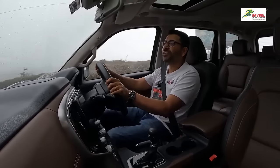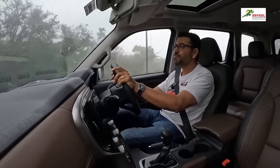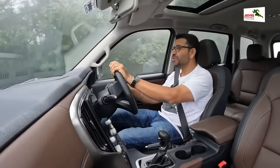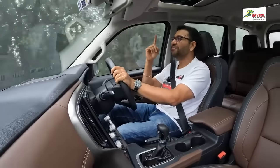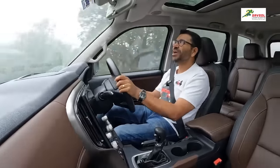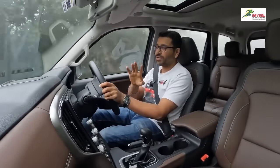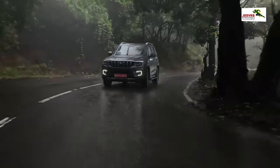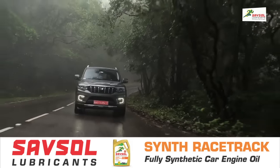Then you have this electric power steering. The earlier Scorpio was hydraulic power steering. And even though it had power steering, you still had to use a bit of muscle to steer the Scorpio. This is finger twirling light. There's absolutely no effort required. It's like with one finger you can turn this. Now, this is not the way to drive a car, but I'm just demonstrating just how easy it is to pilot the Scorpio. Now, that said, I think the steering weight is a little too light.